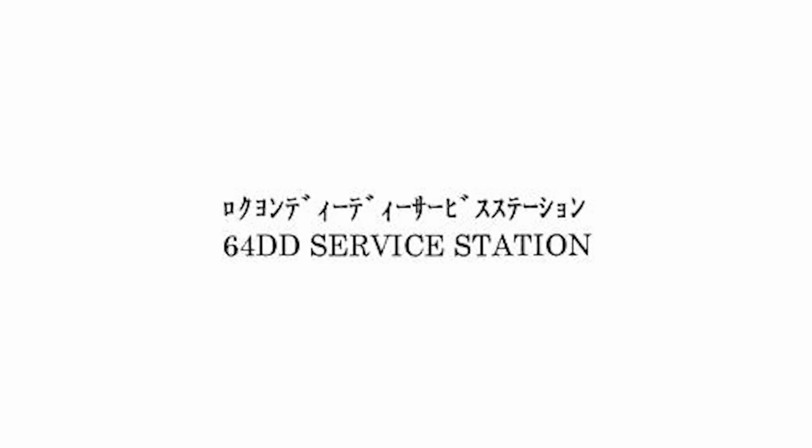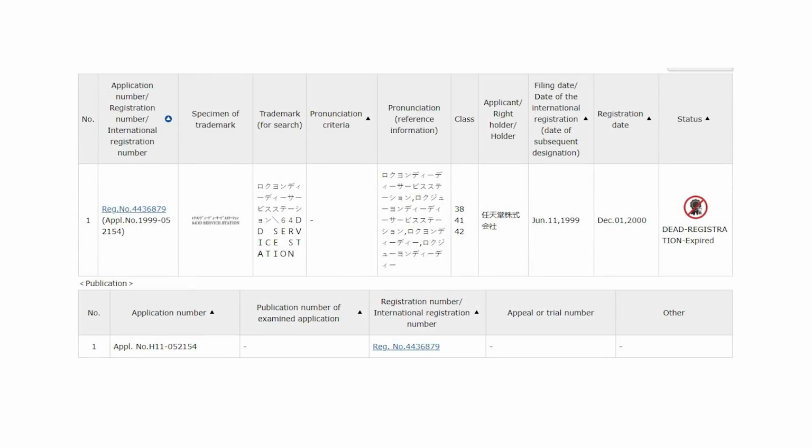Now, I mentioned this to our good friend Luigi Blood, and he showed me this, a trademark for a 64DD data vending machine. Nintendo had begun the process of thinking of ways to distribute 64 games via this means, despite it never even coming close to fruition.